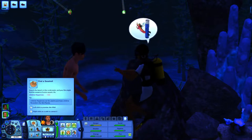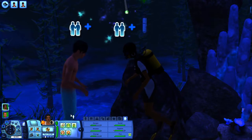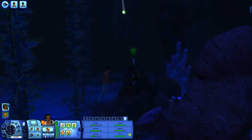He's buying a lotto ticket. How long does it take to freaking buy a lotto ticket? Woohoo with Willow. He wants to find a shell. Well, you're not gonna find a shell since you freaking disappeared.